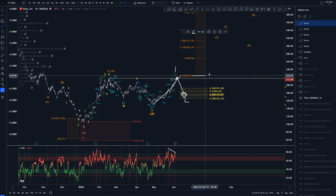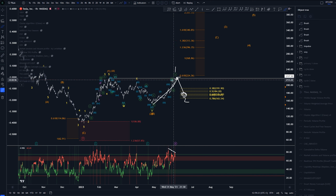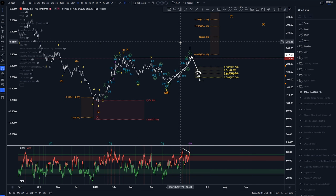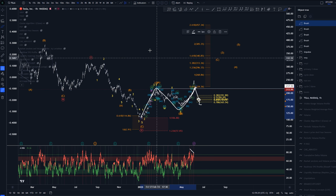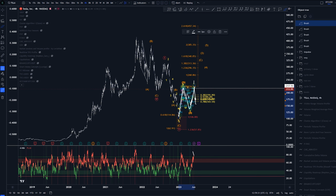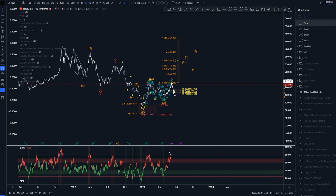If we do get to the 0.618, then it might be that this is the C wave and this whole retracement is already done in 3 waves. That would be kind of sad, but there is always a possibility for that.